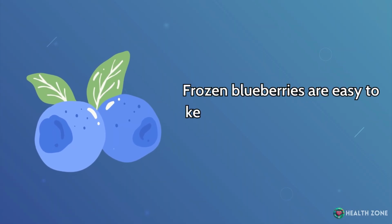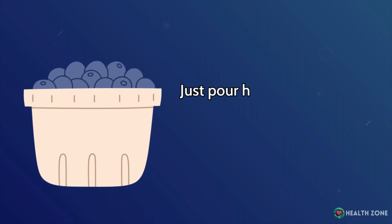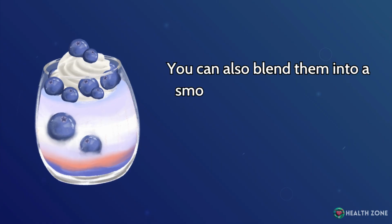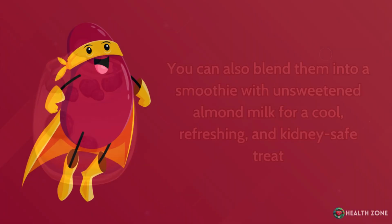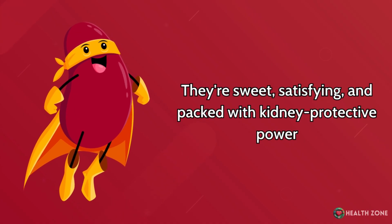Frozen blueberries are easy to keep on hand, and they don't require any prep. Just pour half a cup into a bowl and let them thaw slightly before eating. You can also blend them into a smoothie with unsweetened almond milk for a cool, refreshing, and kidney-safe treat. They're sweet, satisfying, and packed with kidney protective power.